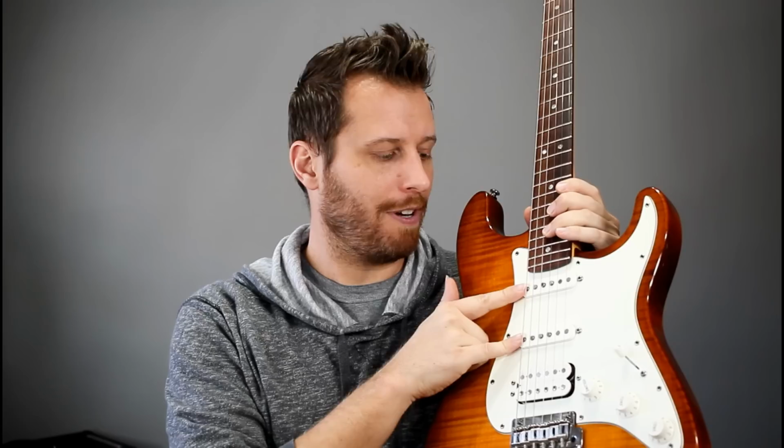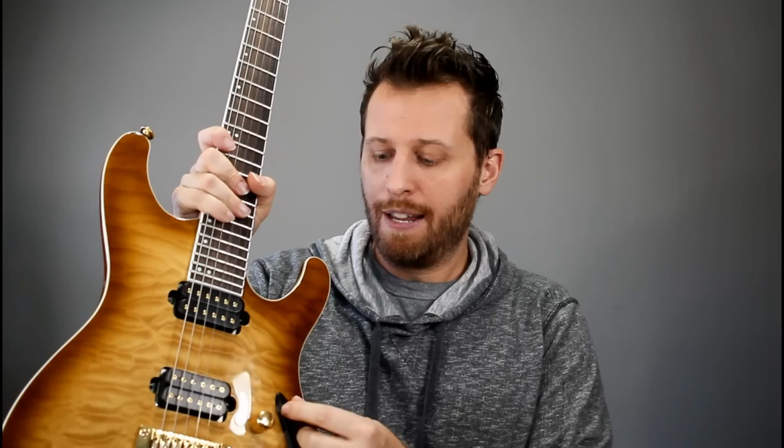Now on the Prestige in position four, it's still the neck humbucker, but it's wired in parallel. So in position five here, you heard that full humbucking sound. Now we're going to go to position four and it's just rewired in parallel. So let's take a listen to those.